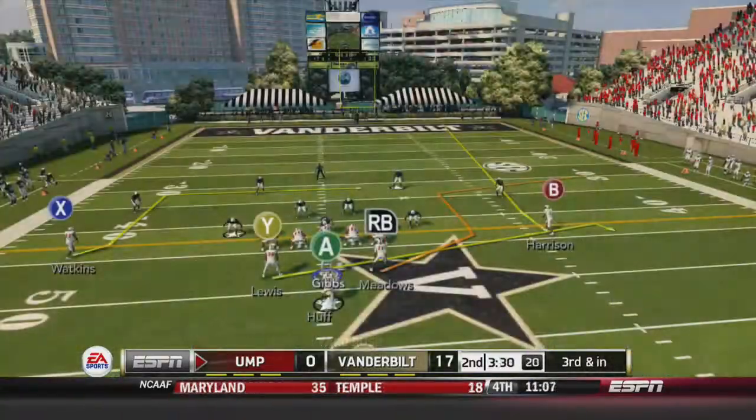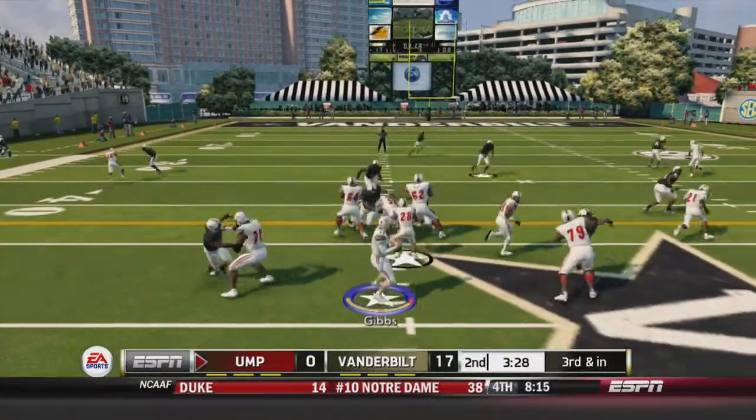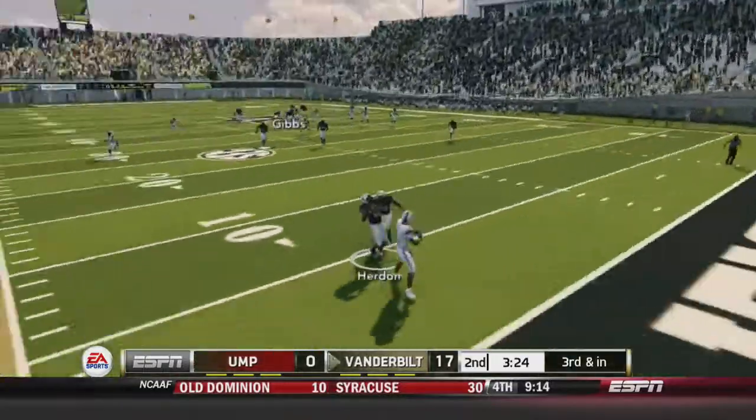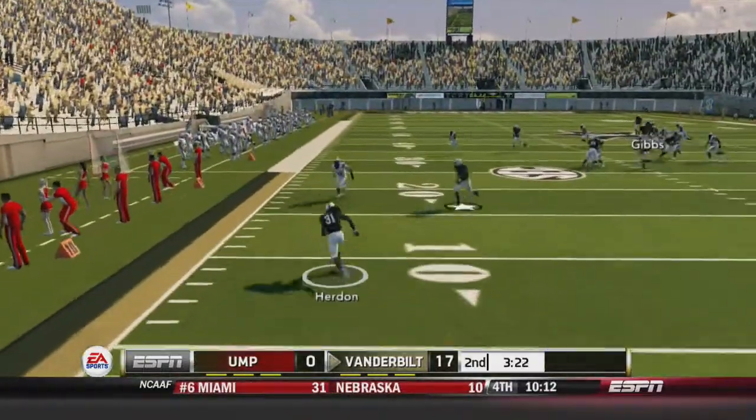That'll bring up 3rd down and very manageable. A full house set on 3rd down and inches. Play action will go deep. It's for Harrison, and it's intercepted by Herndon.